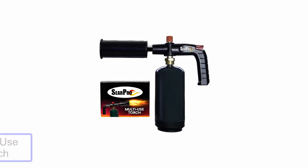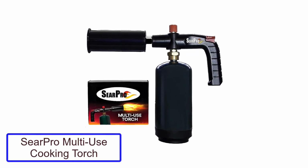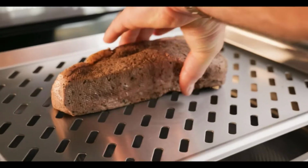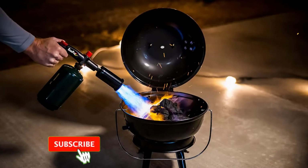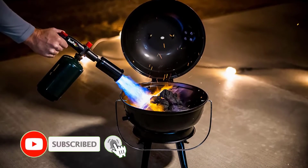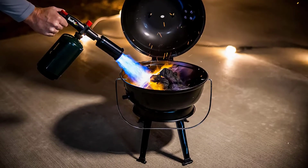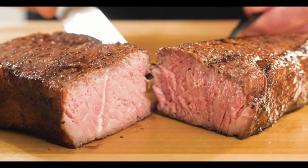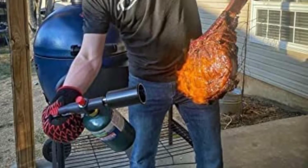Number 4. Sear Pro Multi-Use Cooking Torch. If you want the top of the line, all the bells and whistles model, then this torch is right up your alley. Not only does it have a super sleek design, but it can also fire up a seriously powerful flame. Its compact size also makes it easy to transport, making it a great camping or outdoor adventure accessory. This torch is super powerful, but its adjustable fuel control allows you to use it for delicate applications like crème brûlée or meringue, as well as heftier projects.